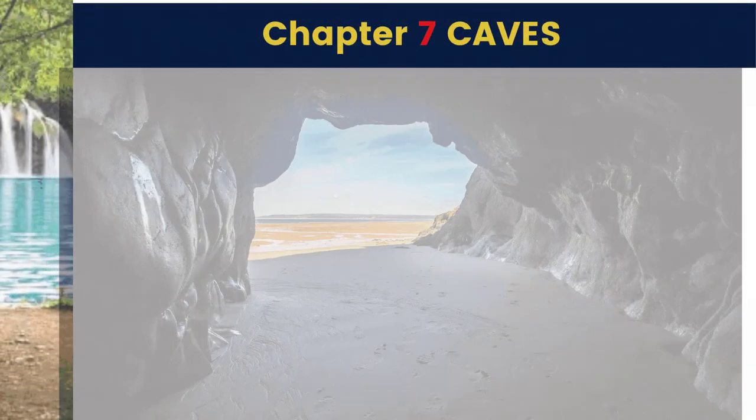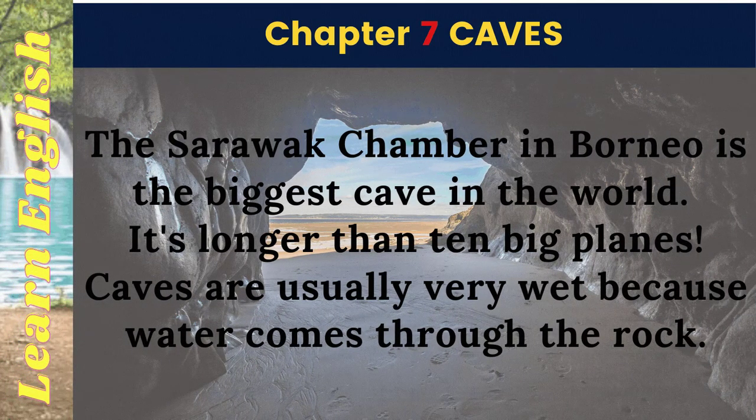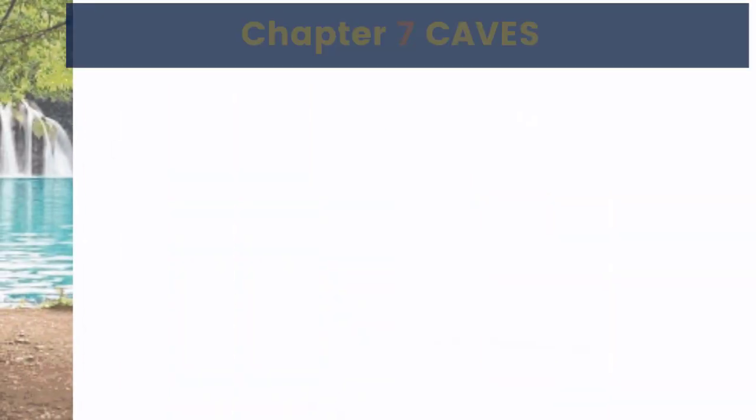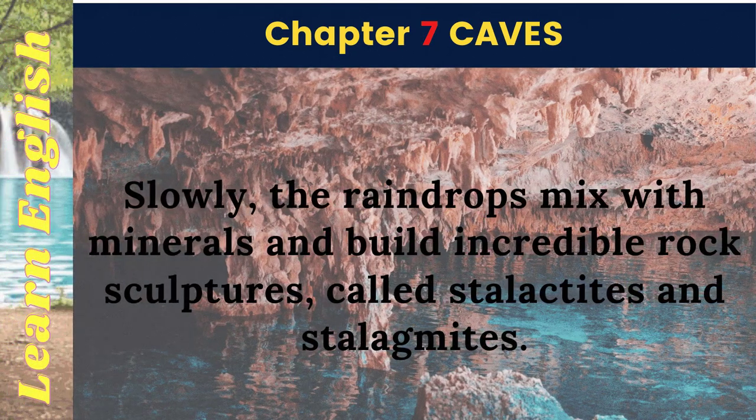Discover! The Sarawak Chamber in Borneo is the biggest cave in the world. It's longer than 10 big planes. Caves are usually very wet because water comes through the rock. Slowly, the raindrops mix with minerals and build incredible rock sculptures called stalactites and stalagmites.